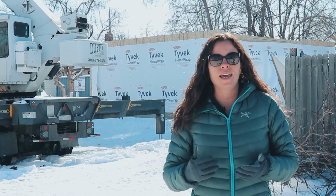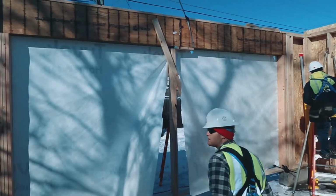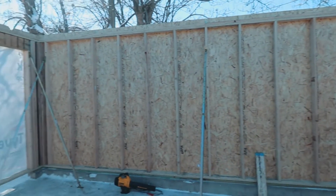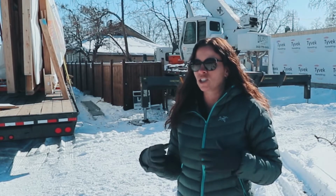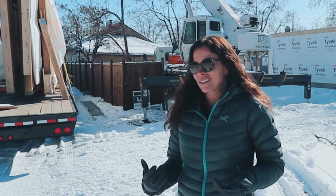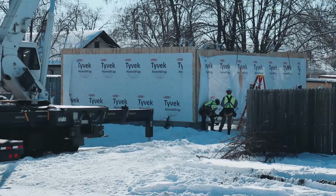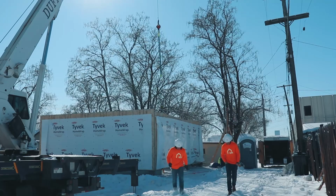This is the great thing about this panelized building. While it was snowing over here the last few days, we were over in the factory putting together all the panels and the walls in a controlled environment so they weren't getting snowed on. So this is great. We have a nice, beautiful day today. We're getting these panels set. It'll all be dried in, and it's going to be a great product in the end for this client.